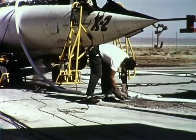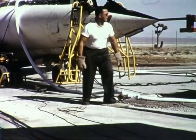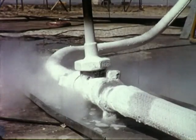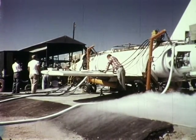Other tanks are filled with liquid oxygen. It combines with the alcohol and supports combustion, acts as an air supply for the motor. Liquid oxygen is cold, almost 300 degrees below zero, and dangerous. You're not even allowed one mistake with this stuff.